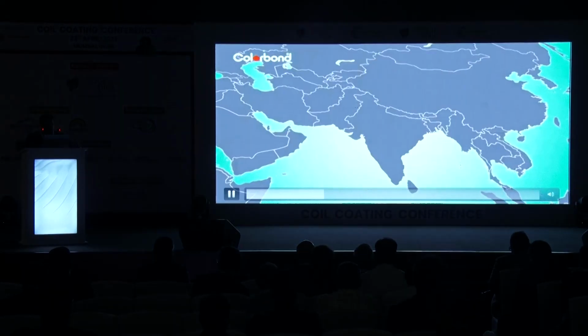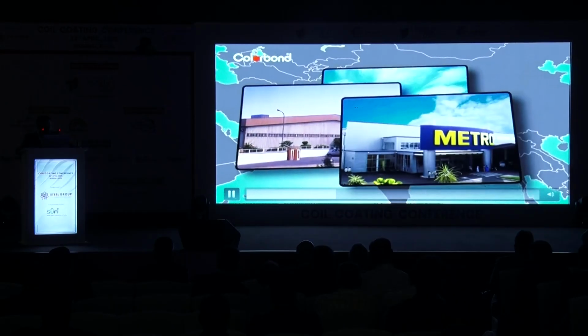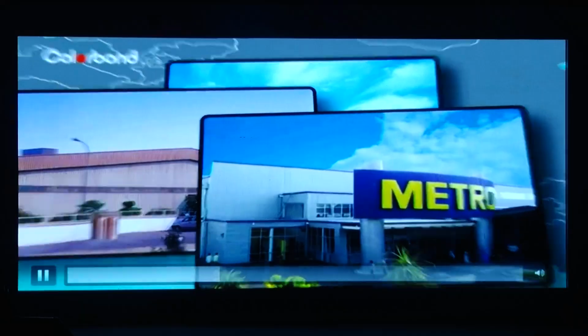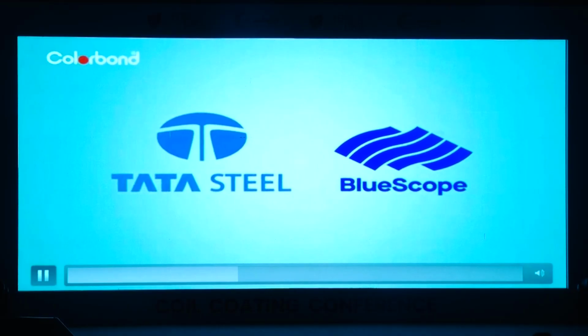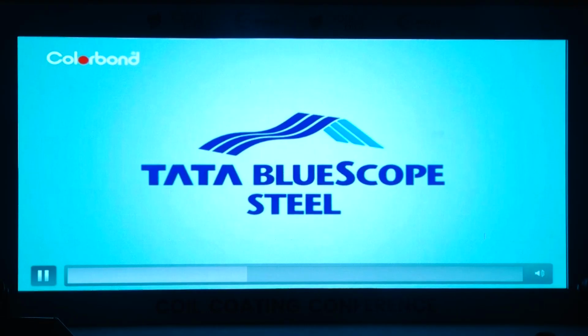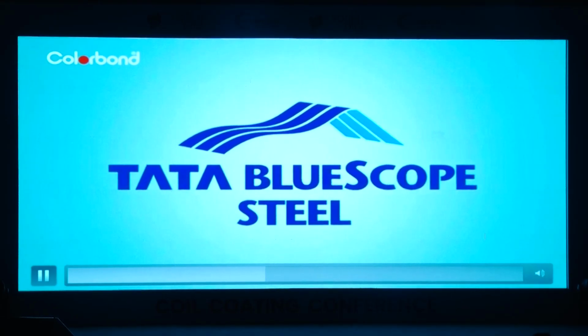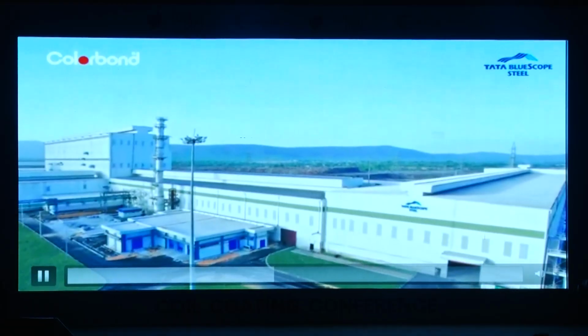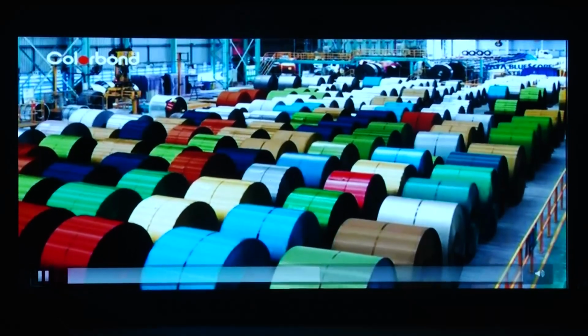This revolutionary product made its way to India in 1997, adorning industrial and infrastructural structures. Following this, a visionary joint venture with Tata Steel laid the foundation for the birth of Tata BlueScope Steel in 2005, where innovation and excellence converged. As we ventured into uncharted territory, we backed every Color Bond creation with unwavering confidence, forged with global trials, rigorous R&D, and real-world resilience.